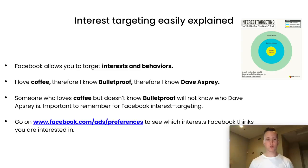This is incredibly important to remember for Facebook interest targeting, because these are different levels of depth for these interests. You must understand how it works. When you're targeting for your $5 ad sets, $10 ad sets, $20 ad sets, you must realize that if you target something really vague or something really precise, you must think: will someone who is interested in coffee know who Dave Asprey is? Well, if they don't know what bulletproof is, then probably not. Do you understand what I mean? There are different levels of interests.